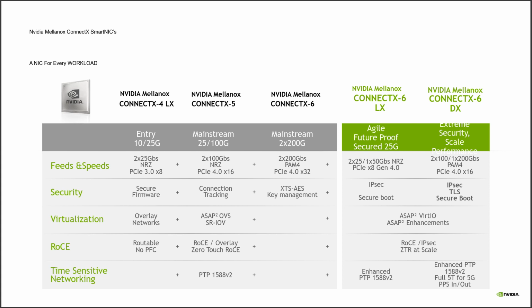NVIDIA today has 65% of the NICs that are 25 gig and above. The latest one that we have is the ConnectX-6 LX and DX, depending on what you want to use, from 10 up to 200 gig per second, as I said. But as you can see, the bandwidth itself is just one parameter of everything that we are providing. The most important is all the offload capabilities that we have.